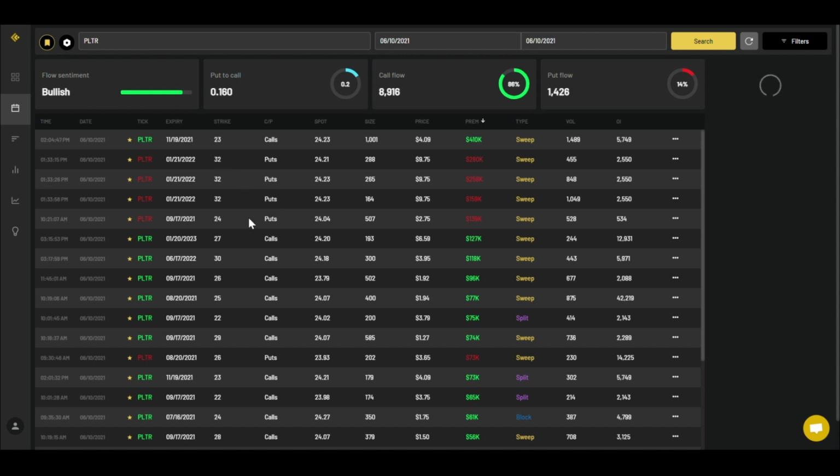If it was super out of the money, like if they're picking 20s or 15s and putting a lot of money in, then you could analyze it as maybe there is going to be a huge downtrend for Palantir. But other than that, if we break it down by strikes, other than these puts right here, we have some 30s for calls, 28s, 27s. These are more out of the money. As you can see, they're buying these strikes out of the money because they were buying at the 24, 23 range. So they're buying these calls out of the money.